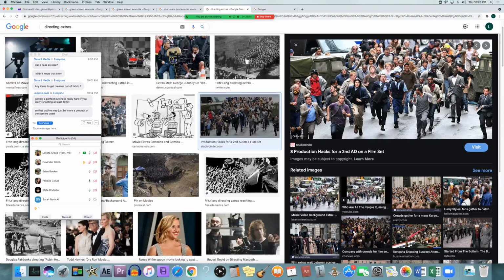But so when you're getting extras, you want to coordinate with wardrobe to get detailed descriptions of what the extras need to wear and what they need to bring as options, just in case they need to change. So if you're emailing out to people trying to get them to be an extra, you want to ask them to bring an extra set of clothing or two, and also give them a general description of what they need to wear.